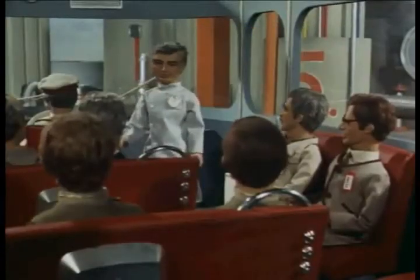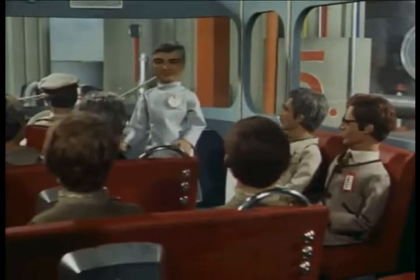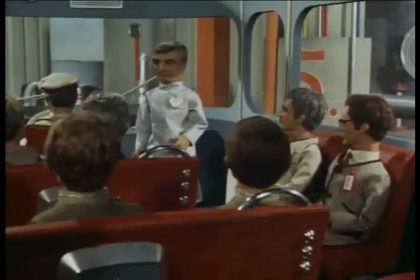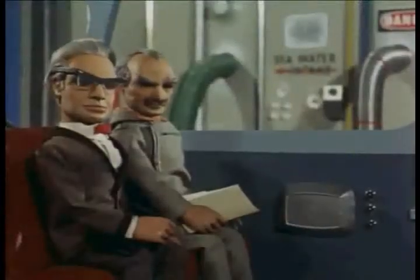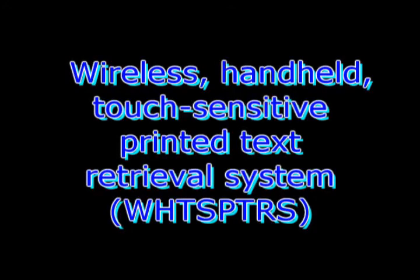Hello. As always, we're here to be introduced to fascinating examples of modern technology, exploring what they are, how they work, and how they might benefit our lives. This is a wireless, handheld, touch-sensitive printed text retrieval system, or book, as some users have started to call them.